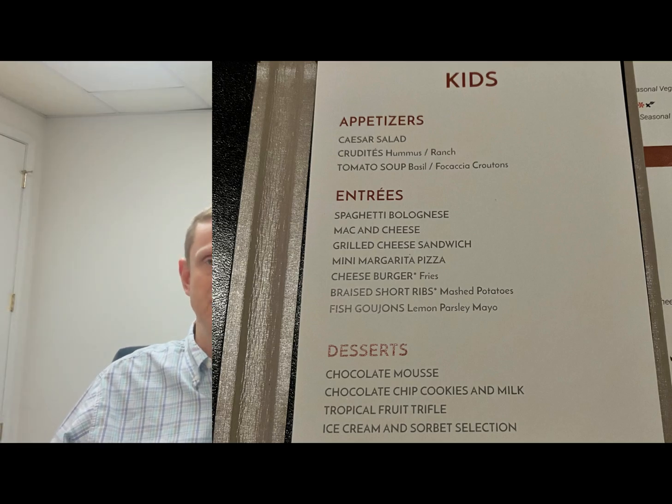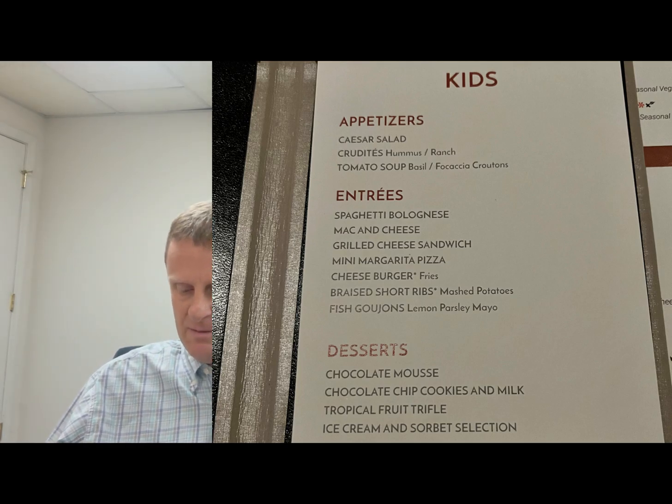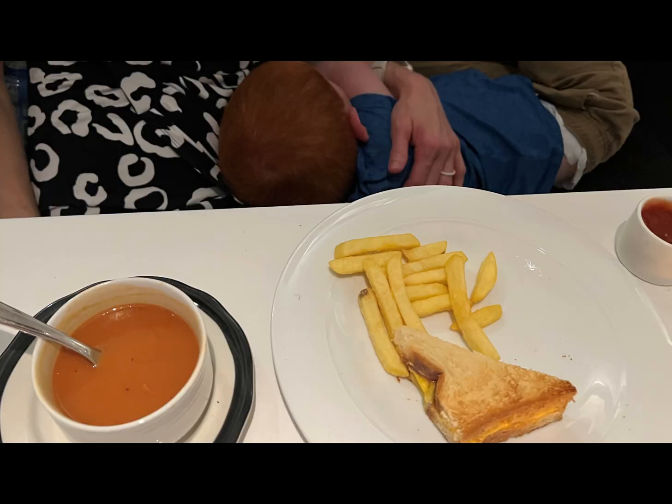But yeah, another good example of how they're out of touch with the children's market is the kids menu is the same every night. We can put that up as well. But they don't have chicken nuggets on the children's dinner menu, which just most of the kids I know survived their childhood years eating chicken nuggets and mac and cheese. And the same for us.